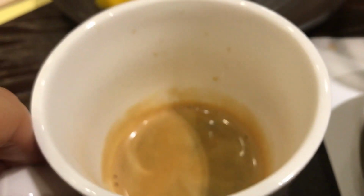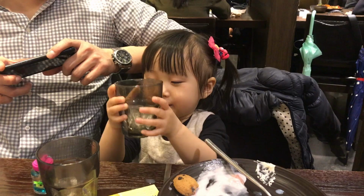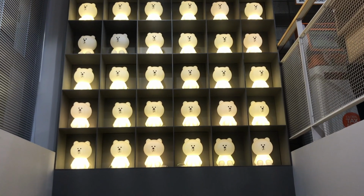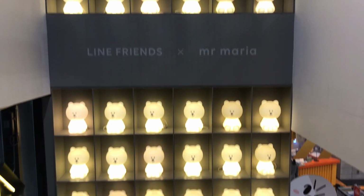I got an espresso because they had an espresso machine. For three adults, it was $39.